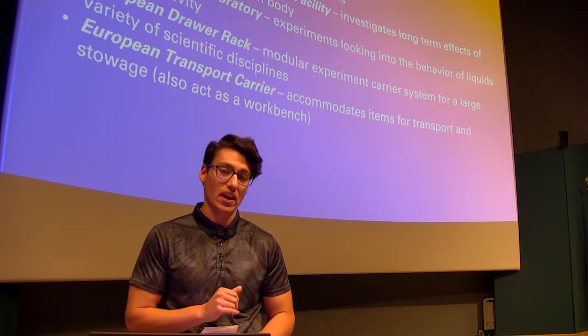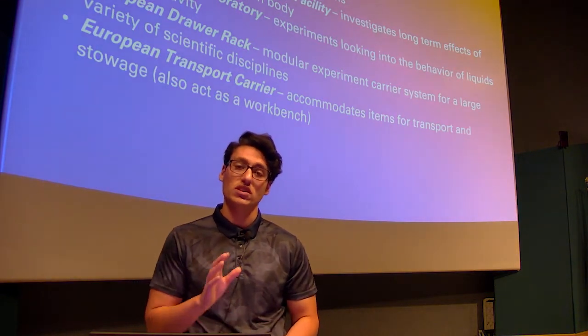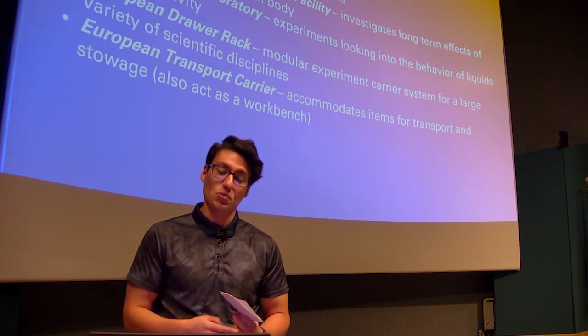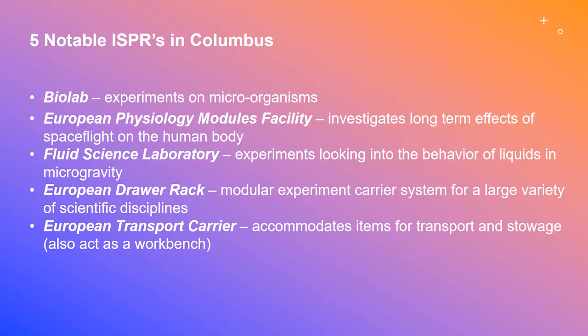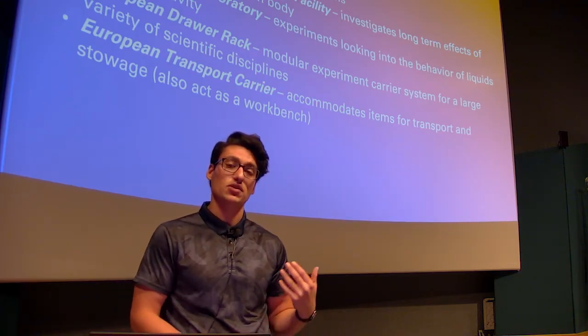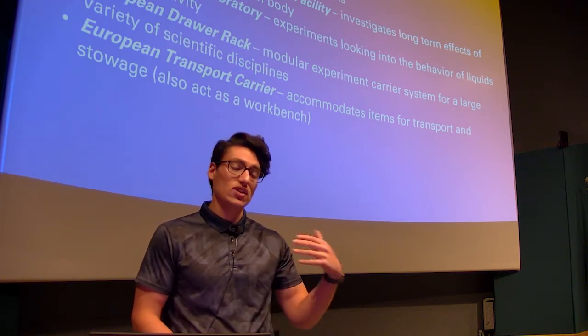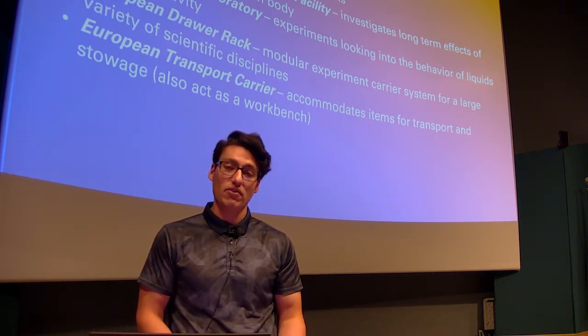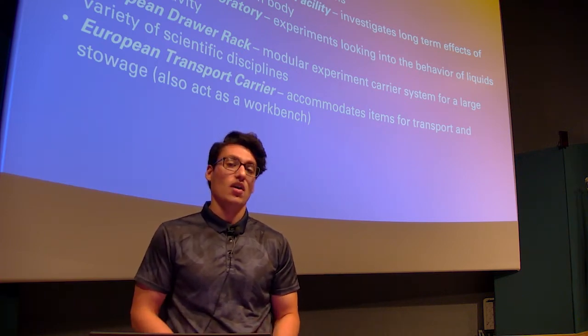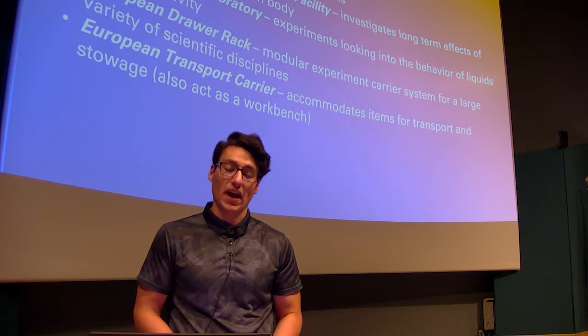And although it has room for 10, there are 5 notable ones that are most commonly discussed in the field of science. So the first one, like I just mentioned before, is the Biolab, which essentially involves experiments on microorganisms. The second one is the European Physiology Modules Facility, and this essentially investigates the long-term effects of spaceflight on the human body, because as humans are not exposed to gravity for long amounts of time, certain things happen to our muscles and our bones that are noticeably different once they get back to Earth.